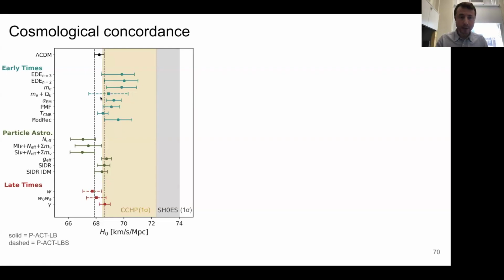This then translates into a lack of shift in the inferred value of H0, which I here compare to the results from SH0ES in gray and the latest CCHP results in gold. I'll also note that the results in solid bars here are with ACT plus Planck plus lensing plus BAO, and the dashed ones also fold in type 1a supernova data.